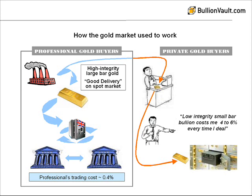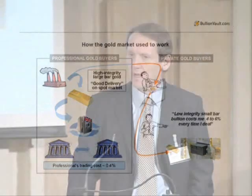Those good delivery bars are shipped into accredited vaults and they stay there for their entire lives. Now when you do a spot trade, you have to deliver good delivery bars to the buyer. So if you haven't got high integrity vaulting and bars that have been in the vaults all their lives, you can't participate in the spot market.